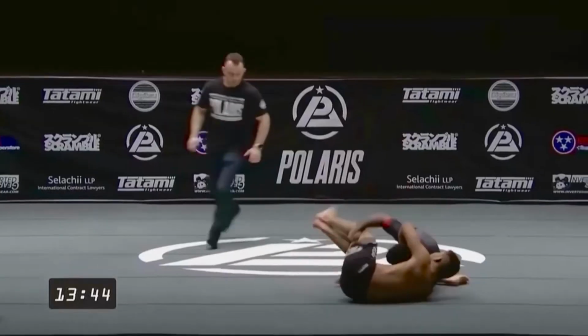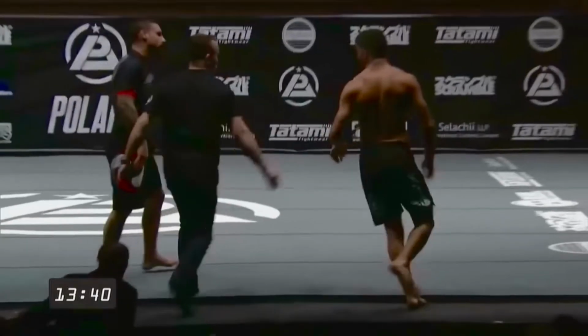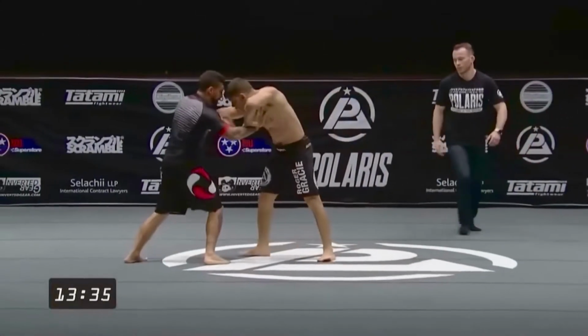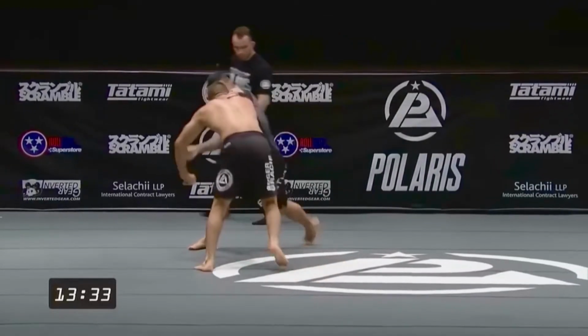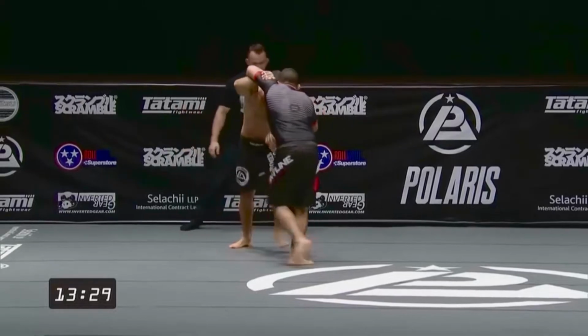Good level change in penetration, fantastic double leg from Eduardo Rios. Not able to maintain the position though. Well, as you said, Josh, he got taken down and he bounced straight back up. Yeah, that was a beautiful double leg. Very, very nice technique from Tete.